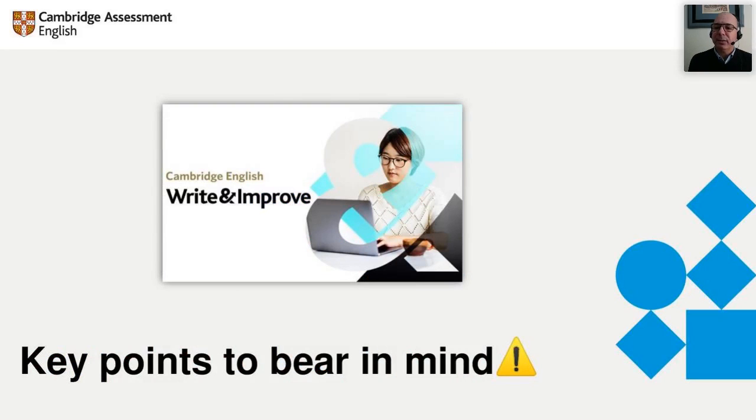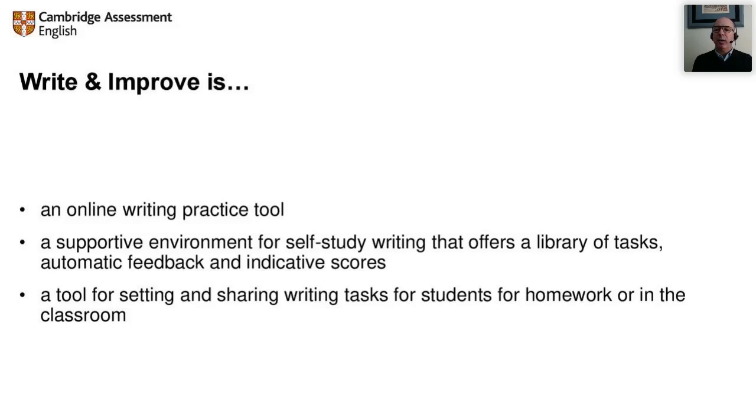So some points to bear in mind for the platform. What is Write and Improve? Write and Improve is an online writing practice tool. It's a supportive environment for self-study writing that offers a library of tasks, automatic feedback, and indicative scores. So those scores, they are an indication, right? And it's also a tool for setting and sharing writing tasks for students for homework or in the classroom.